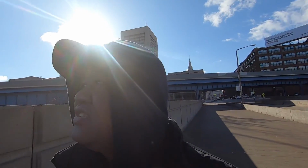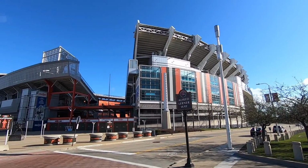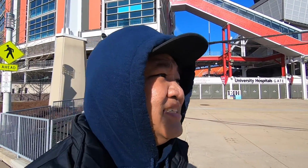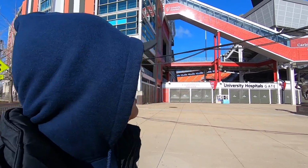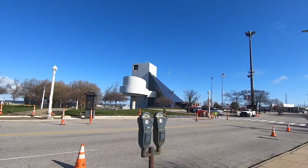All right, here is First Energy Stadium. So this is where the Cleveland Browns play. I did not know that the Great Lakes Science Center was here. There's even a little NASA emblem. This looks like the NASA Glenn Visitor Center also. The architecture here is really amazing because if you look at here, all the different buildings are shaped differently.